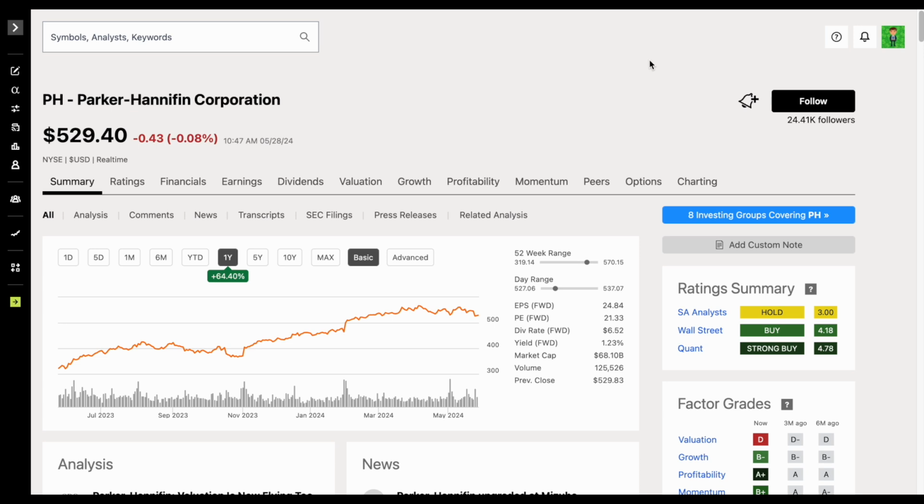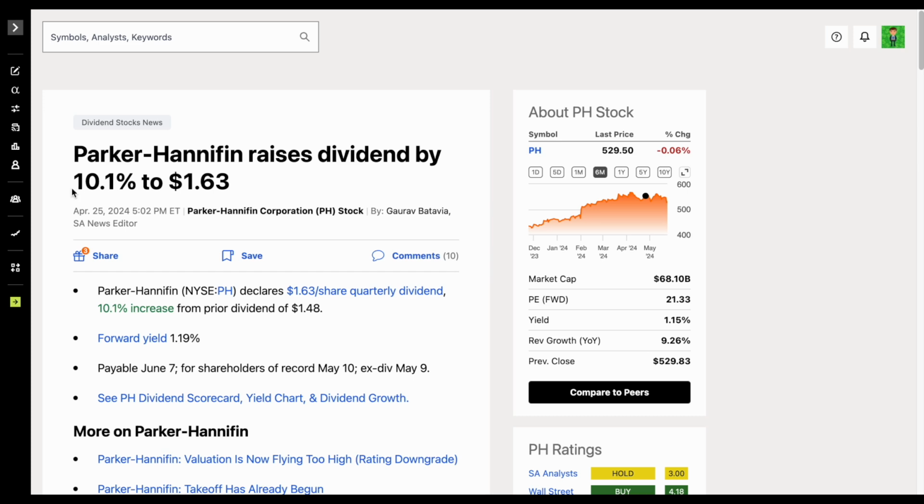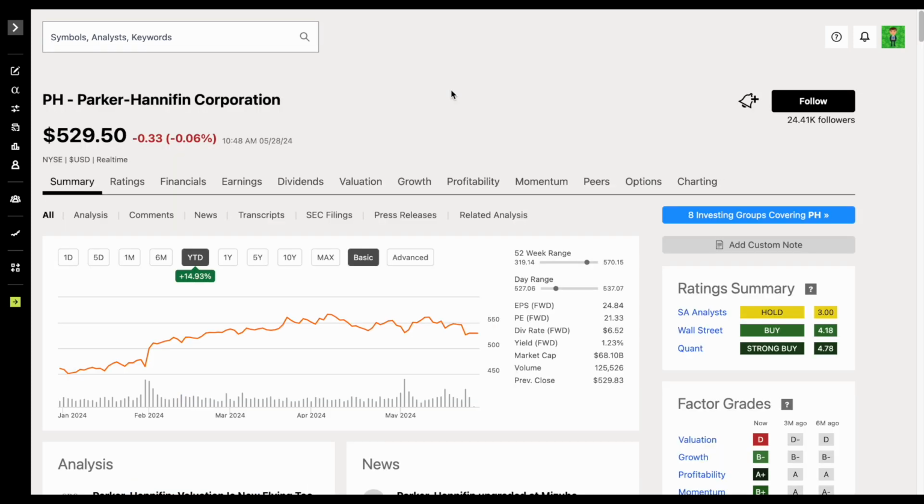But that is not the case for this Dividend King, and that is Parker-Hannifin Corporation, stock ticker PH, trading at $529.40 per share. Over the past year, they have way outperformed the market, up 64.44%, and year to date up almost 15%, and this company also announced a massive dividend hike of around 10.1%. So both of those things are not typically something that you see from a Dividend King.